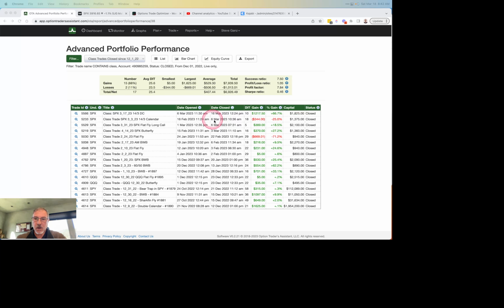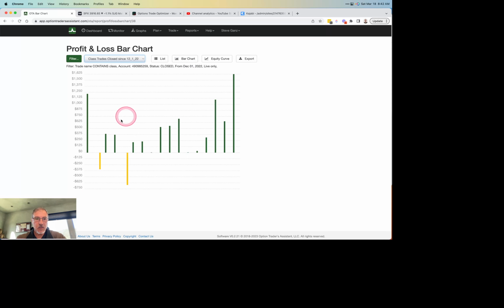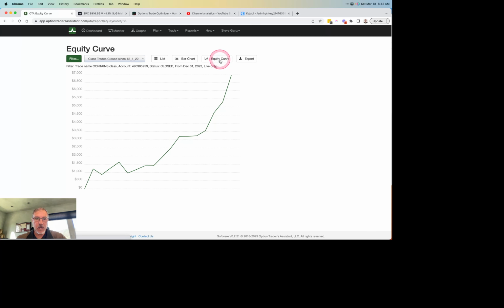These are our closed out class trades that we've made since December 1st. This is the bar chart that shows those different P&Ls, so this shows a trade by trade P&L. Of course, I'm using Option Trader's Assistant here, where I track all of my trades in. This is the equity curve of those trades. So obviously looking good there.